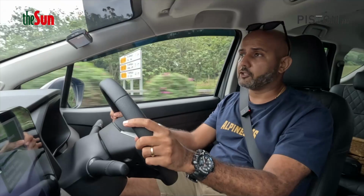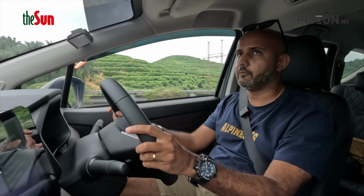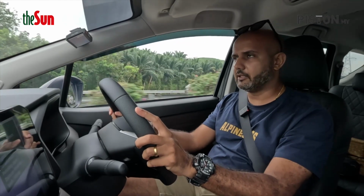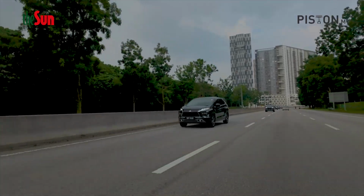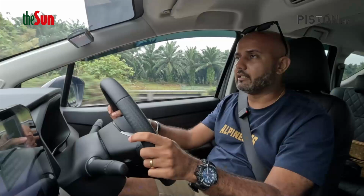But what about fuel consumption? Right now, the average fuel consumption, guys, is 7.4 liters per 100 kilometers, which to me is acceptable. So I'm not sure how it will feel with 7 people in this car, but right now there are 3 of us, and for me, that's quite decent.